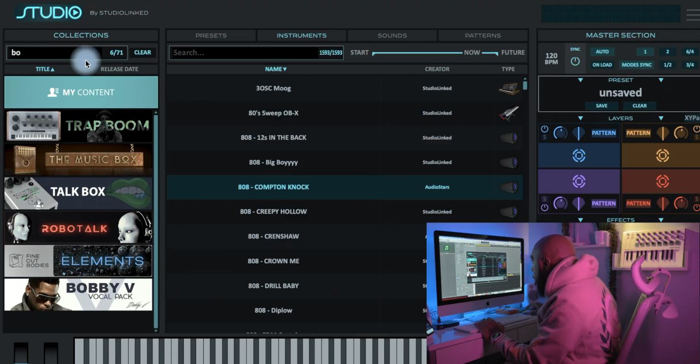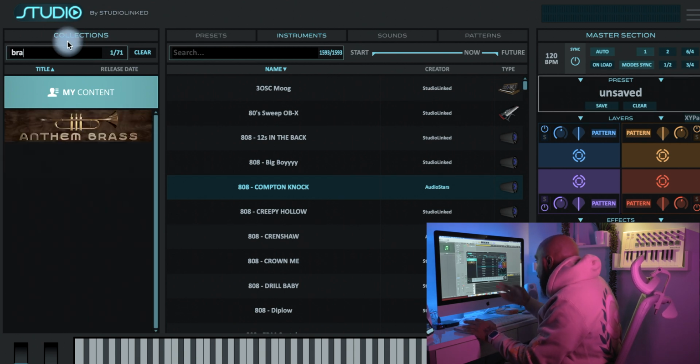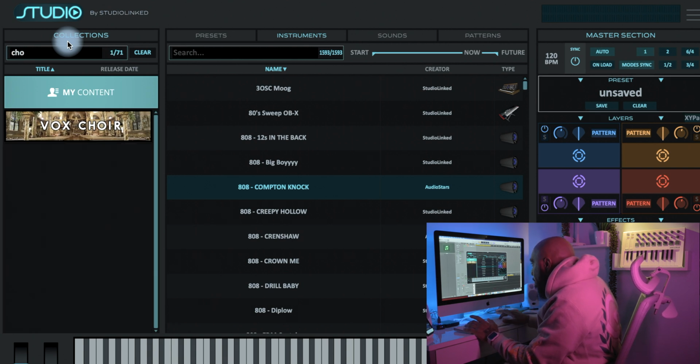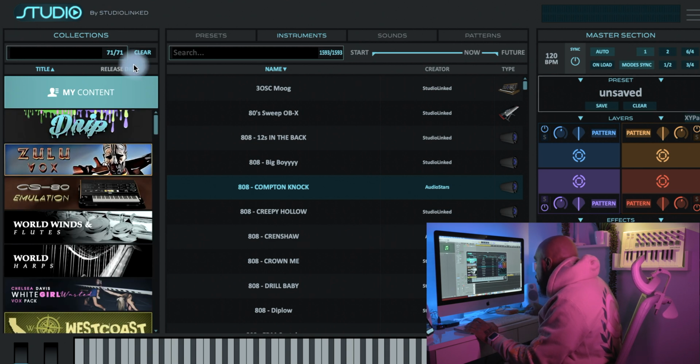I can also go up here to this search box right here and just type what I'm looking for. I type Bob, the Bobby V pack came up. I can type brass, Anthem brass comes up. I can type choir, choir box comes up. I can type EDM, EDM trap, EDM SFX. So you can use this box up here to type what it is you're looking for.